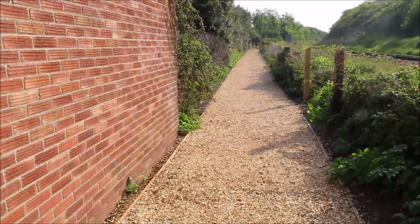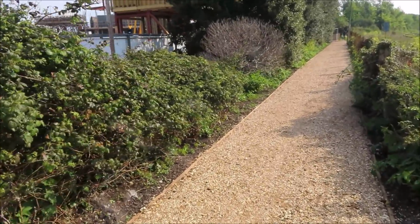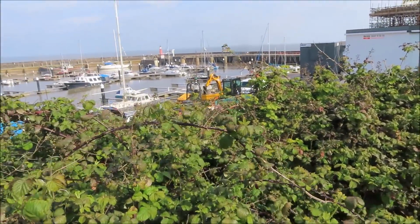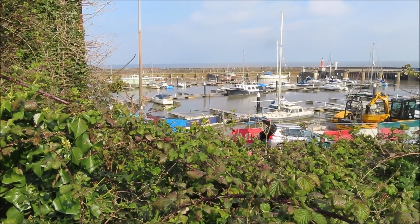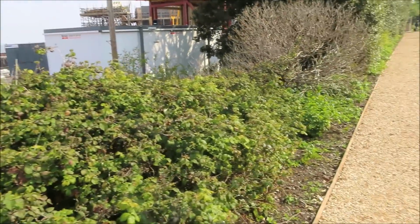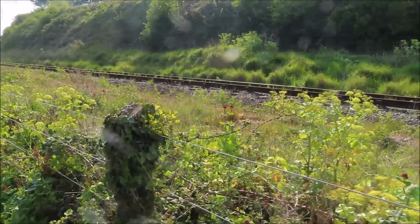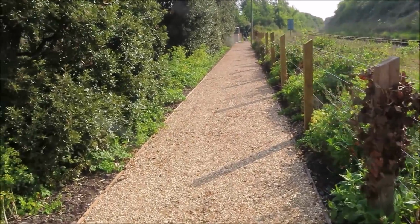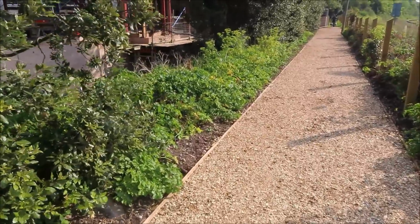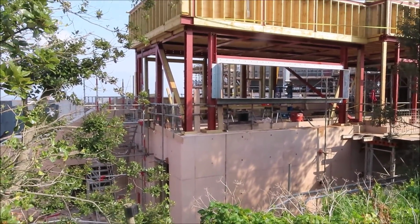Oh, this is so much better than the old unlevel mud path. Well, this will be wonderful when the trains are running again. And you have space to pass other people. Get a good close-up view of the new building too, and how it's progressing. Looks like a big window coming there.